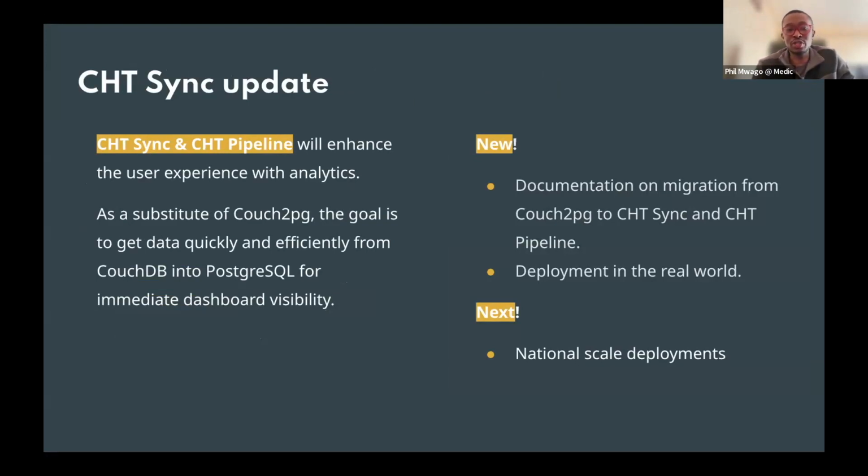The goal is to eventually substitute Couch2PG, and we are looking forward to having this in production. The thing we're currently working on, as I mentioned, is documentation on migration, how you can move from Couch2PG to CHT Sync and pipeline. This will probably be ready by the next round of call, and we'll make the announcement probably before then. We're also looking into deployment in the real world. Currently, we are working with one of our partners in Uganda. We'll see how that goes, and based on these learnings, we are looking at scaling it nationally.